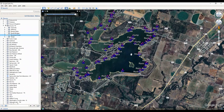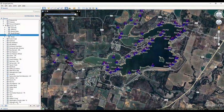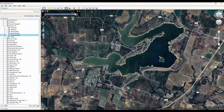That's going to be your humps, your flats, and then your cover being, you know, rocks, debris, all kinds of stuff like that. So we'll talk about that. And then last but not least, we have the Texas Parks and Wildlife fish attractors. I basically just went out to that site we were just on, Texas Parks and Wildlife, got the coordinates for those fish attractors, and then imported them into here.